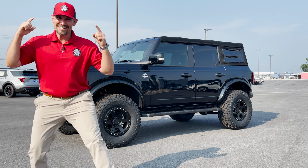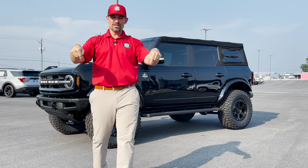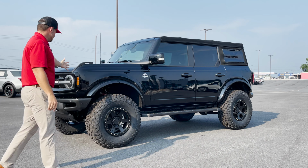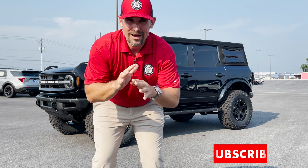We did it, y'all. We did it. Once again, first to market. Wild with these custom accessories, Aikens Ford, Winder, Georgia. Apex Edition, the first truly lifted Bronco out to market.